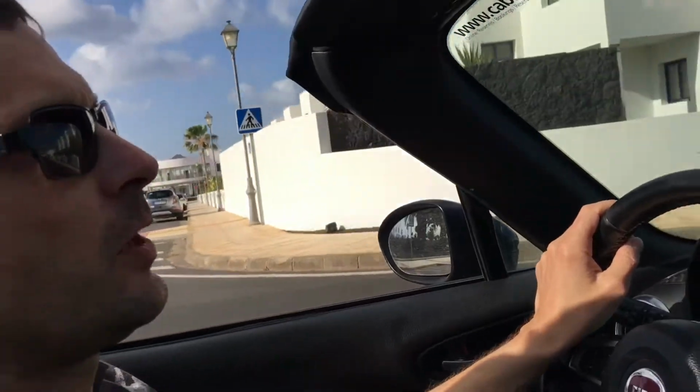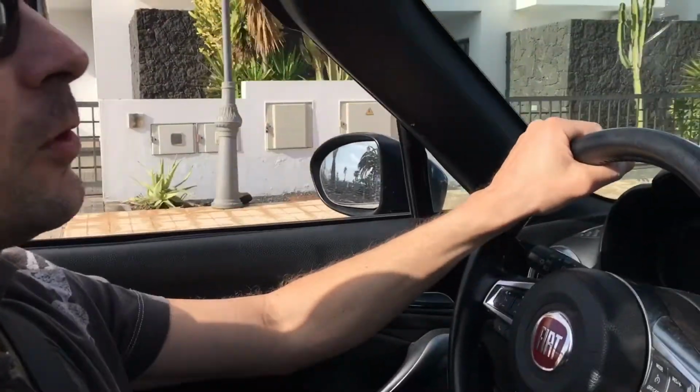Another trip is going to be Teguise, which used to be the former capital of the island. And then we will go to the cactus garden. So these places which we are visiting are beautiful for scenery and not so crowded by tourists. So enjoy the trip together with us.